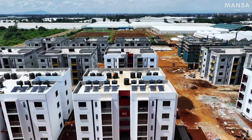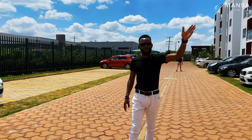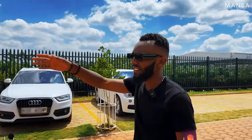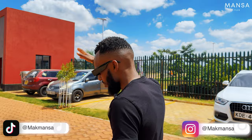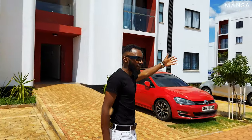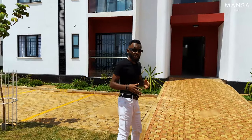And for those who would want to understand where this place is located, it's just a few kilometers off Eastern Bypass, which you can use to access the airport easily. You can also use the Northern Bypass to access Rivers, onwards to Roaka and the Nakuru Nairobi Highway. And the CBD is just a few kilometers down Thika Road. So in terms of location, the place is perfect.